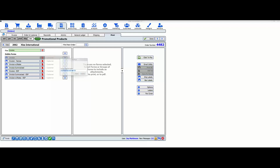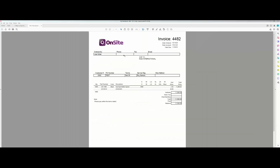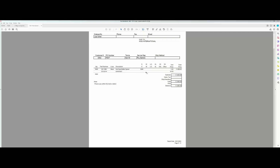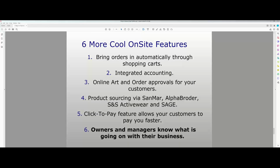So if I click on the invoice, let's just look at what an invoice looks like. Let me pull it up real quick. Let me zoom out for you. And you can change how the invoice looks. It's not going to say on-site. It's going to have your company logo here, and you can hide certain things on here. But the invoice, the sizing is what I wanted to show you. How if you have multiple sizes, it's going to combine it into one line item. And you have lots of options for displaying the invoice, but this is the basics of how it looks. So, yeah, that's my answer to that one.